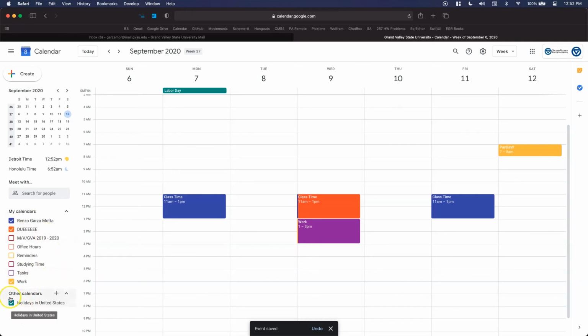Additionally, you can have holidays in the US or other calendars, and you could even go online and find different calendars for any specific event or organization that you might want to follow. That's something interesting as well, that you can just download those calendars onto your own calendar.